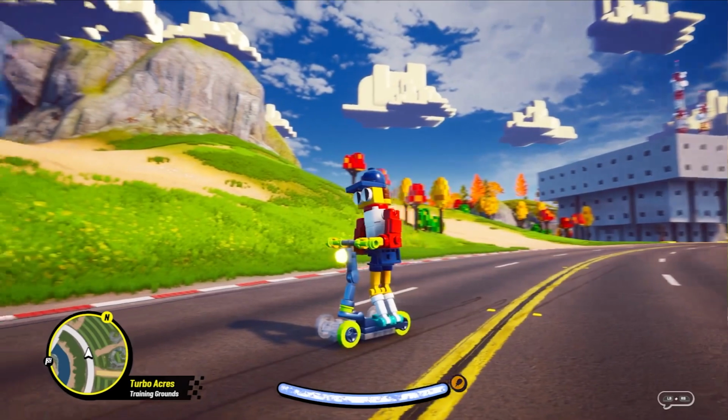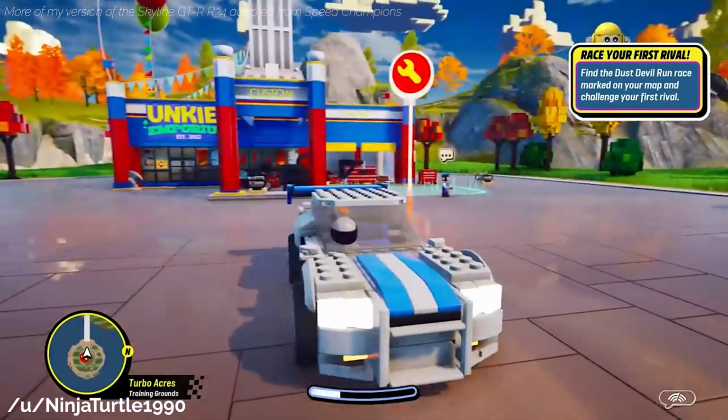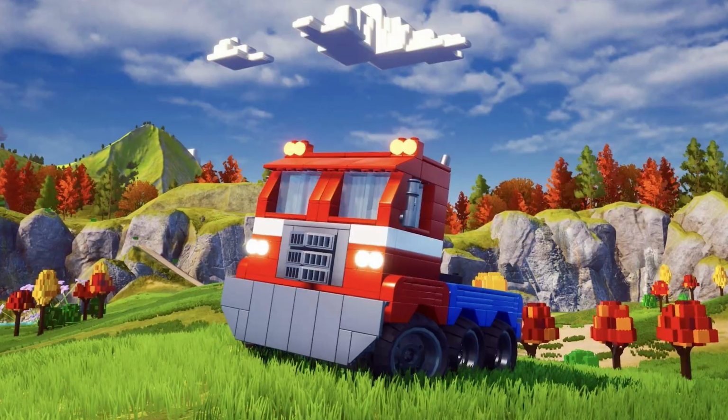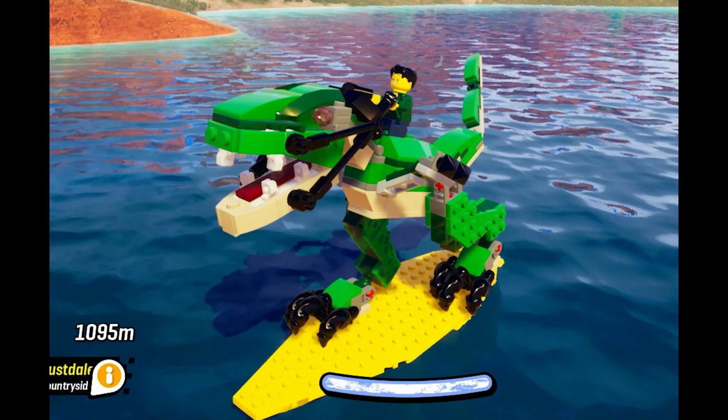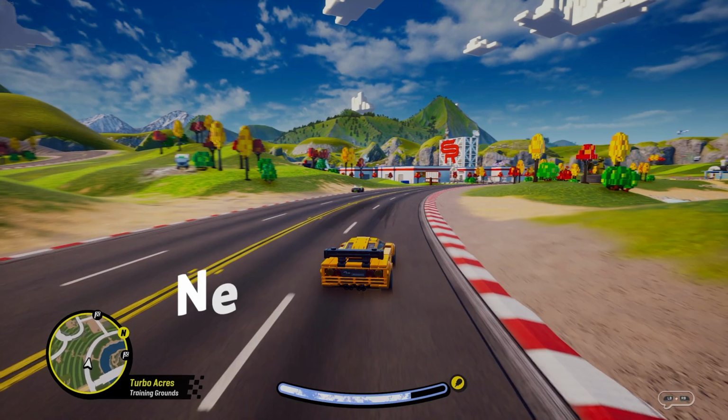The community has really run with the garage, creating all sorts of amazing things, all the way from real-life cars in LEGO form to things that aren't similar to cars in the slightest. I made a video looking at some of the most amazing custom builds that people had built in just 2 weeks since the game came out, but now that there's been a lot more time for people to get comfortable in the garage, it's time to take another look at some of the most amazing custom cars in LEGO 2K Drive.